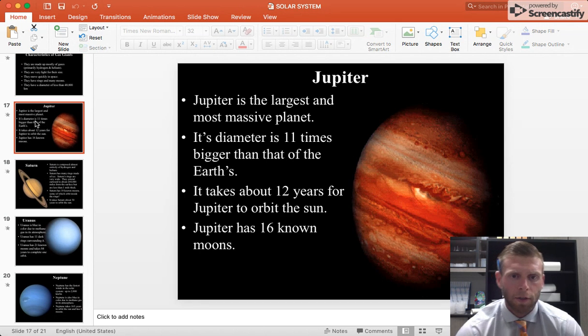Very large. So Jupiter. Jupiter is the largest and most massive planet. Its diameter is 11 times bigger than that of Earth's. That's wild. It takes about 12 years for Jupiter to orbit the sun, and Jupiter has 16 current moons.